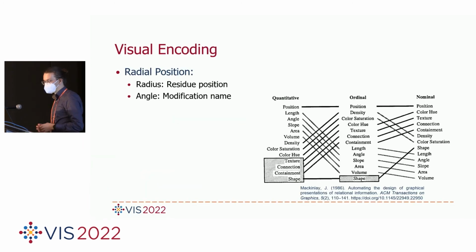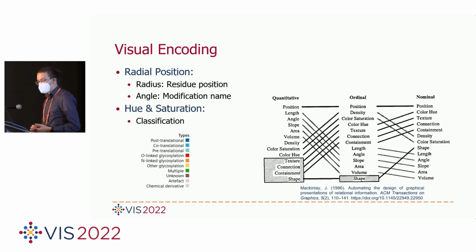So in terms of visual encoding, this design is doing okay. You can argue that it's using position for the two most important attributes of the data. You could also say it's using angle for the modification name, which is not quite as good for an ordinal data category, but yeah, it is okay. In terms of color, we use hue and saturation for the nominal and ordinal aspects of the classification, so that's also a top 3 option.